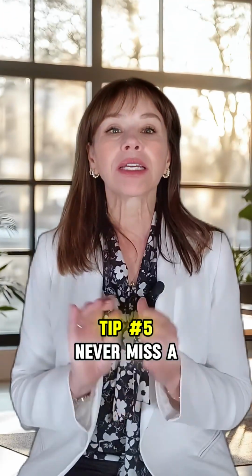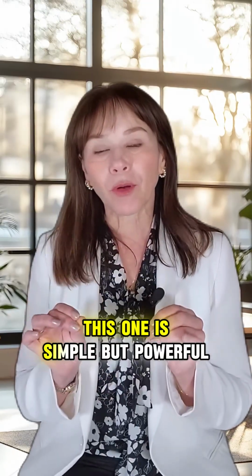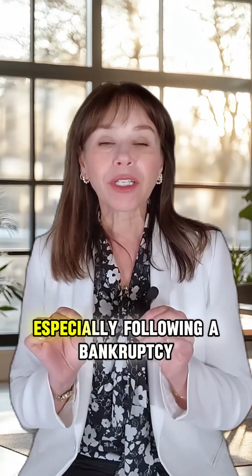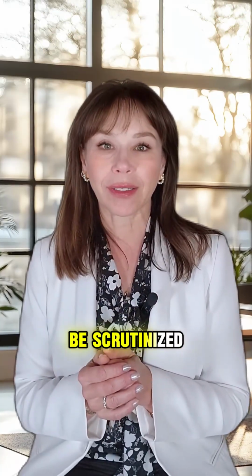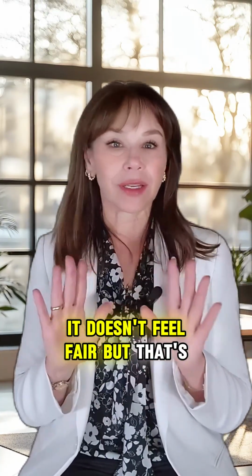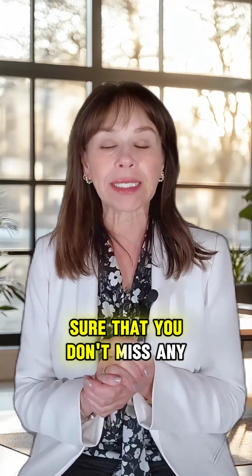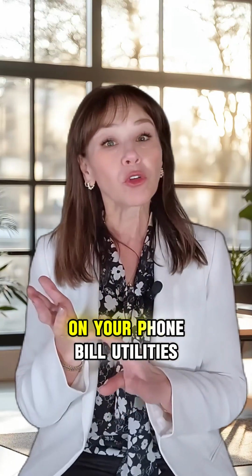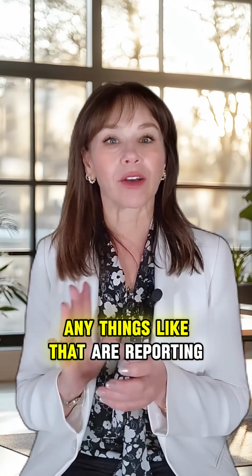Tip number 5, never miss a payment ever again. This one is simple but powerful. Especially following a bankruptcy, your credit report is going to be scrutinized. It doesn't feel fair, but that's just the way it is. And so you need to make sure that you don't miss any payments on your phone bill, utilities, and of course, any credit cards and things like that are reporting to the credit bureau.